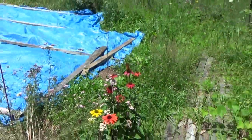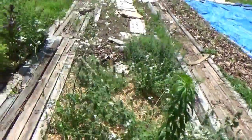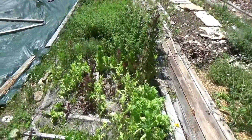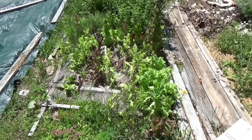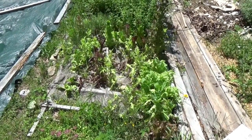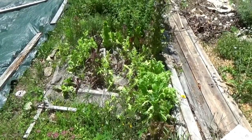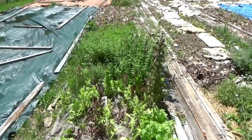Well, the homestead made it through. Everything's alive and well. Looking good. Got a lot of weeding to do and clean it though, sorting out. I don't know if my lettuce will be any good because it's just so insanely hot. It really is bolting on me. And that's how it is with lettuce. And my herbs, I'm going to start harvesting some of them and drying them.